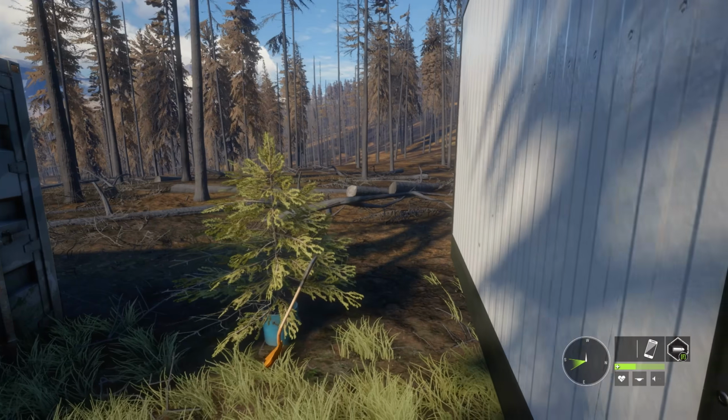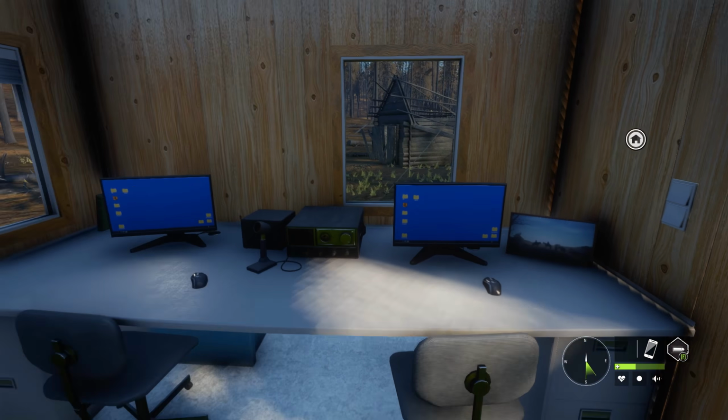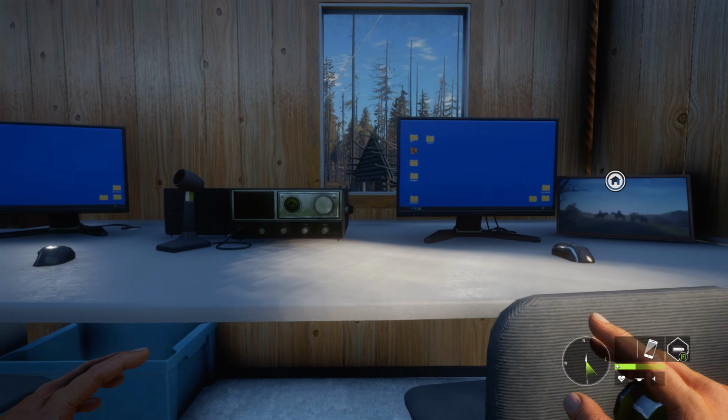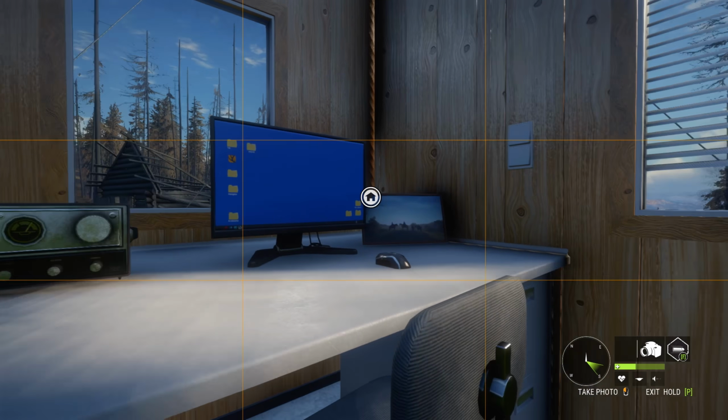Okay, so I believe this is what we've got to grab and replant. But just before we do that, I want to take a look at this. I know some people have been sending me this on Twitter and seeing if there's any Easter eggs or clues and stuff. Right.